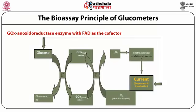Before we conclude our understanding of electrochemical biosensors, and though not in the direct realm of food safety sensors, I must reiterate here that the bioassay principle of glucometers, the commonly used household devices for measuring blood glucose, is based on electrochemical sensing. The working electrode in that is glucose oxidase, which is an oxidoreductase enzyme with FAD as the cofactor. It leads to the conversion of glucose into gluconolactone in the presence of an enzyme, and this enzyme undergoes a redox change, which is depicted electrochemically by the oxidation at the anode of hydrogen peroxide, leading to current generation. This current generation indirectly gives us a concentration of glucose which is present in the system.